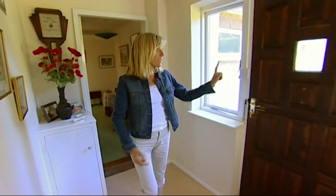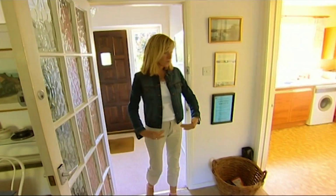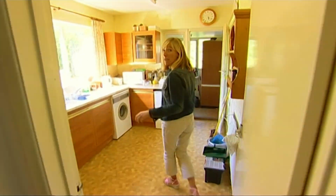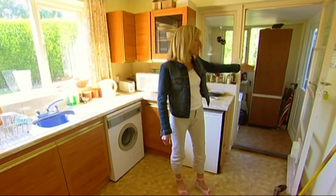Coming through here, we get into the shared hallway. That's the front door that we saw from outside. Keith and Barbara, take note because this is where your annex would start. First of all, we've got the kitchen here, which is a really good size actually, and it's got a useful utility area on the end which actually opens out into the garden.